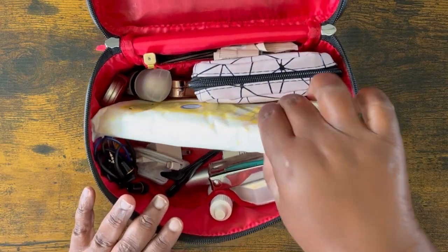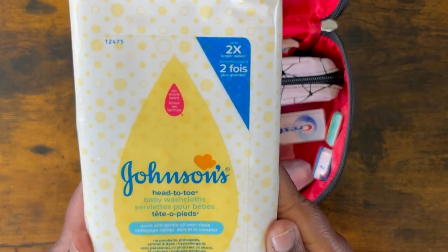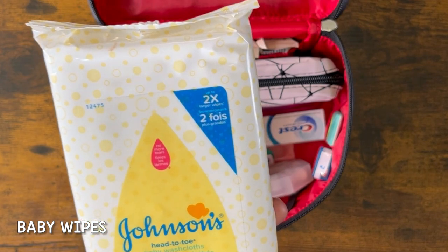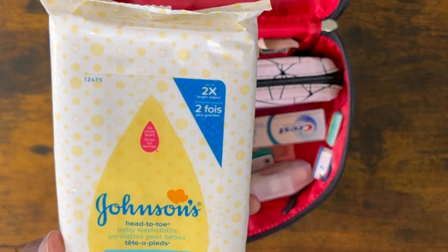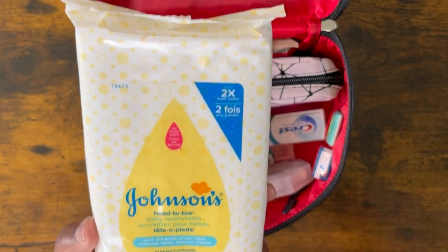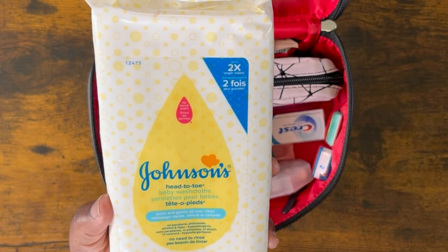Next up is a package of baby washcloths. So for instance, if I'm doing something outside and I happen to get sweaty, this is extra large washcloths, and I just take this and wipe myself down.